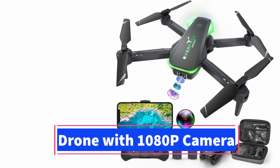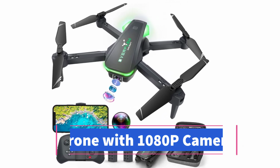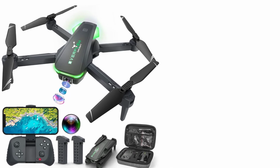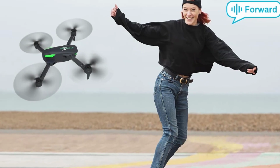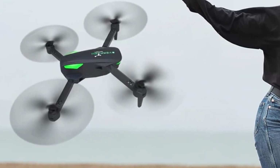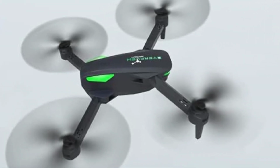Number 4. Drone with Camera. The drone with 1080p camera is a foldable remote control quadcopter designed specifically for beginners, kids, and casual flyers. It features a 1080p HD camera that allows users to capture clear photos and videos, with the ability to stream footage in real time through a smartphone app.